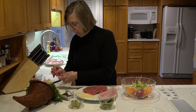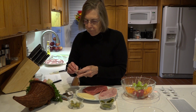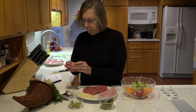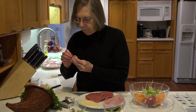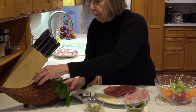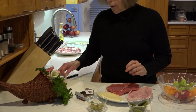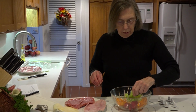And just roll another one, roll this one around an olive. Give it a little center. Again, stick it in there, and I want to make sure our foam stays in place. Now I'll add some other things to this. Vegetables and radish roses are one of the things you can add. A radish rose is pretty simple to make.